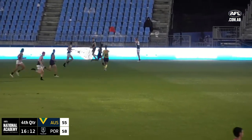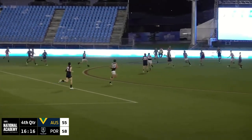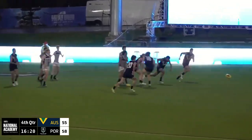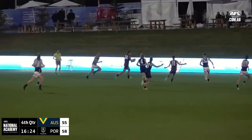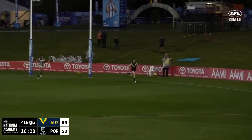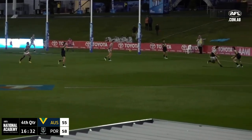Right now, we're looking at Archer Reid. No relation to either Ethan or Harley out there today. We go inside 50. Franku got a fist on the ball. Burgoyne, underground handball. That was somewhat dangerous inside defensive 50. The turnover does come. Walter, high ball, well across the face. How does it bounce here? It bounced well enough for Darcy Wilson.